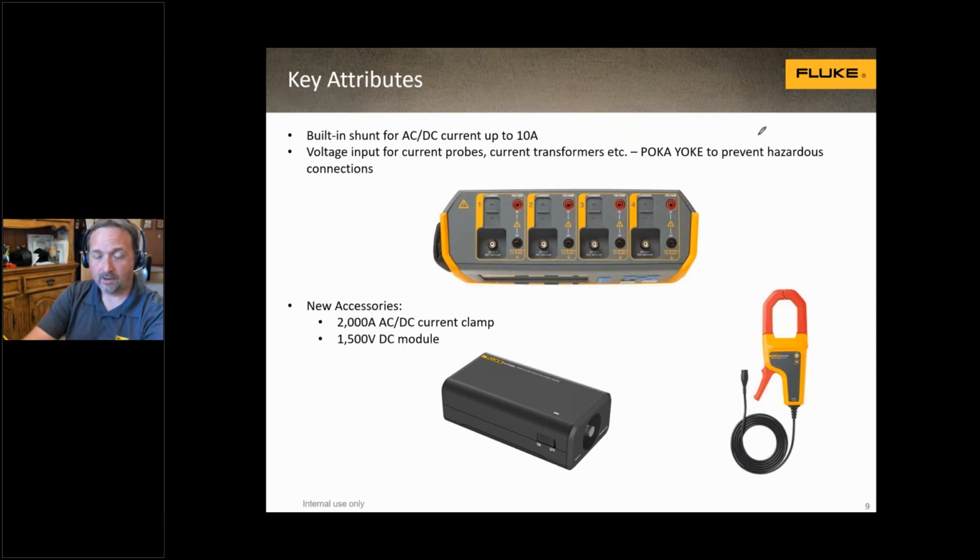Another option is the differential probe pictured here. It's this box here, and it is actually used for 1500 volt DC measurements. So for those of you in the solar industry who are dealing with 1500 volt DC values, there's a differential probe that could be used in conjunction with the Norma for your solar measurements.